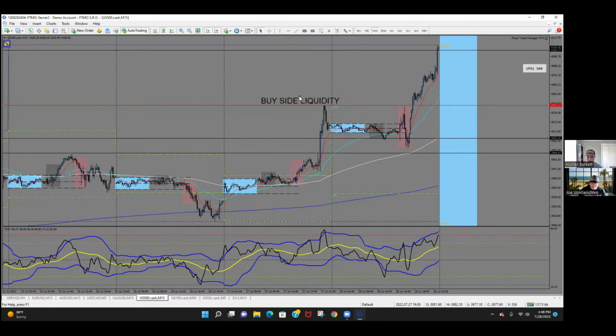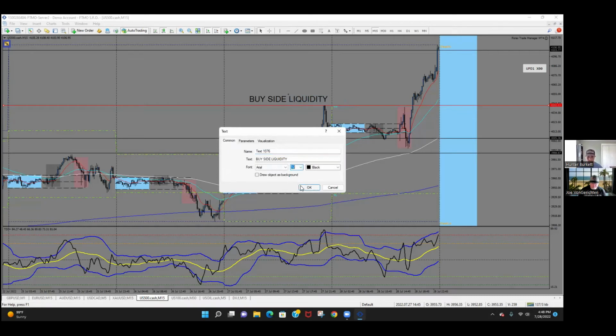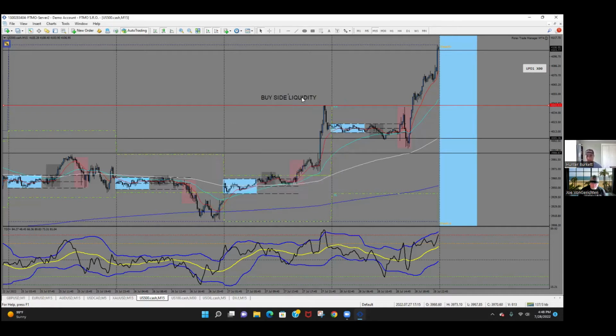Okay. Let me move this down just a hair, maybe to 14, where you can see it. Right there. Now, not only is there buy side liquidity there, there's buy side liquidity right here at the top of Asian. We know that London stopped there, Asian stopped there. What else is there? We have an imbalance right here as well. Let me zoom in a little bit.